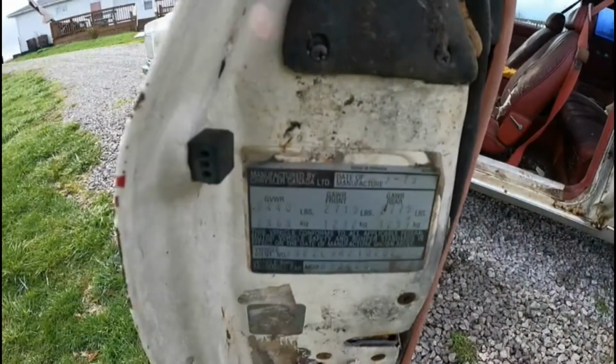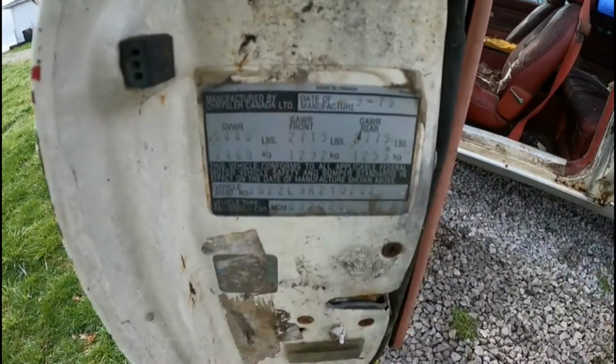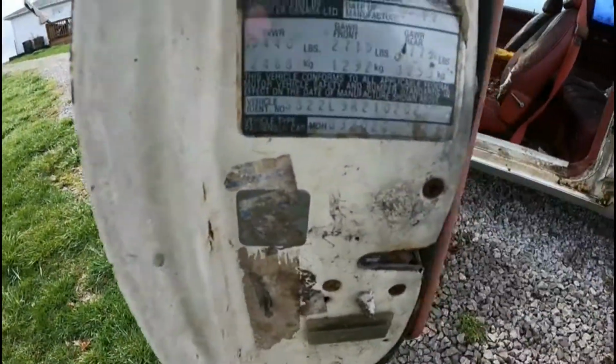She was built in March of 1979. Oh, she's a heavy old girl. The rest of the stickers are pretty well gone.